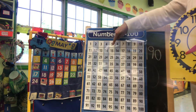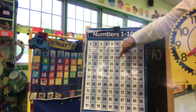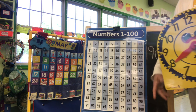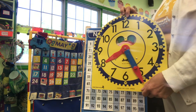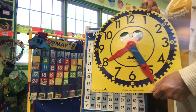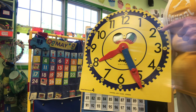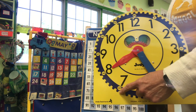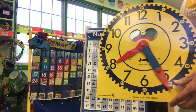5, 10, 15, 20, 25, 30, 35, 40, 45, 50, 55, 60. Stop. We don't have to go to 100 on the clock because the circle clock stops at the number 12. There's no 13 o'clock or 16 o'clock or 19 o'clock. It stops at the number 12. So we're going to count by fives all the way around the outside of the clock, 5 for each number. 5, 10, 15, 20, 25, 30, 35, 40, 45, 50, 55, and we're back to the top of the clock.